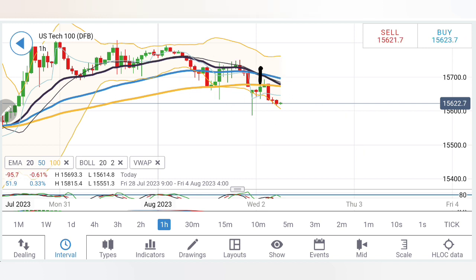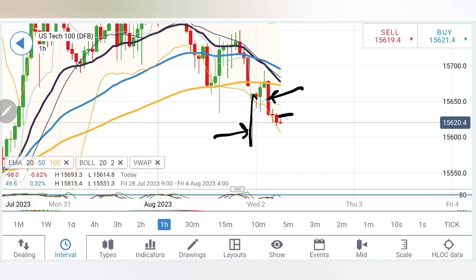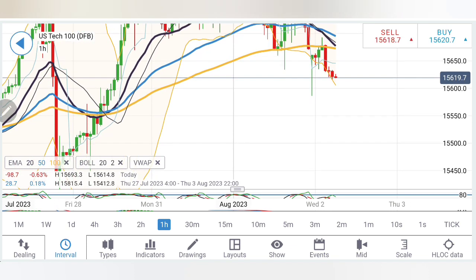Now, see, the moving averages have crossed over here. These are trading with divergence, trading with bearishness. The 100 and 50 period moving averages have crossed, and the 20 period moving average is about to cross over. Now look at the hourly chart. It has formed a sharp tail here and then a pullback is seen. Also, on these hourly charts, the bearishness is getting diminished. 15,600 is a very good support. We already know that fact. 15,600 is definitely a good support, and hence I will now recommend you to sell at 15,600.